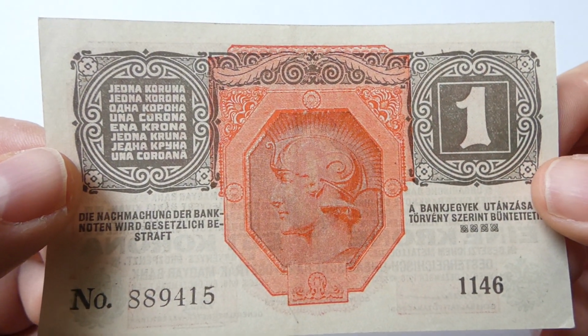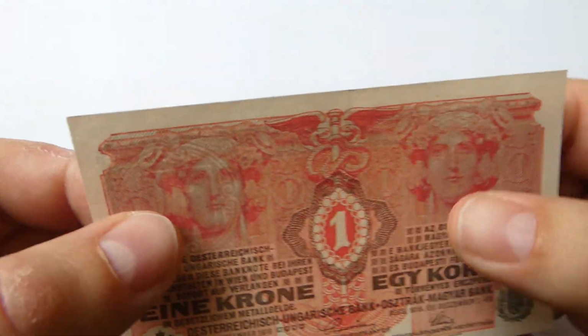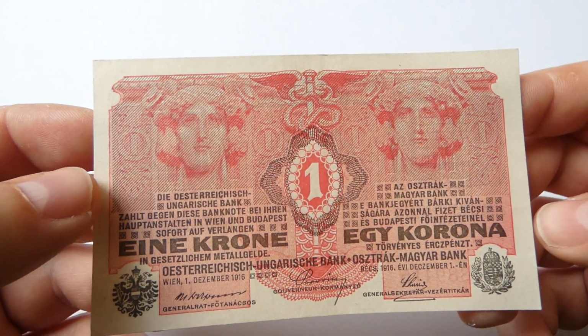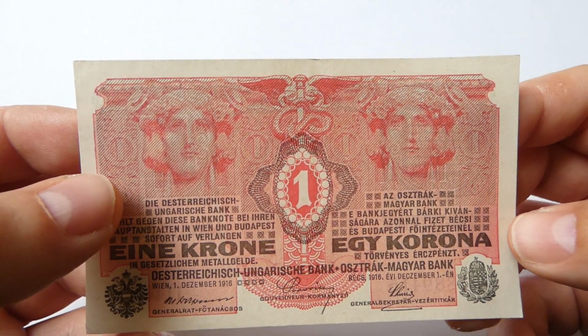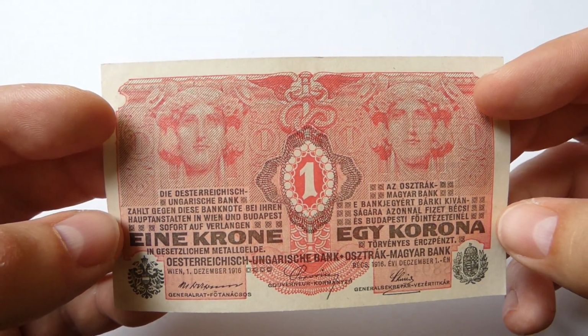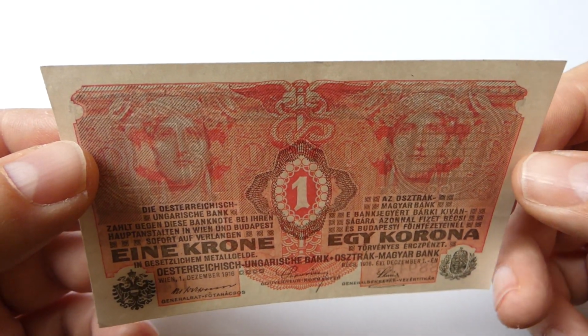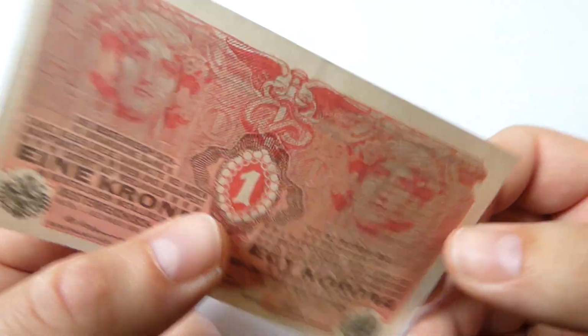And one interesting thing about these banknotes is that 1 and 2 crown banknotes stayed in circulation in Czechoslovakia after the currency reform in 1919 without any designation. They were not stamped or anything, so they were smuggled a lot into Czechoslovakia.